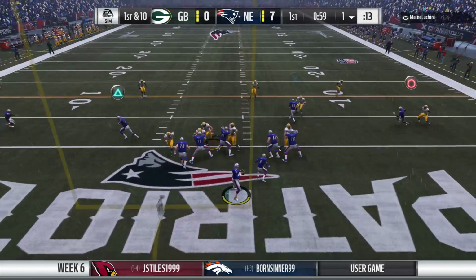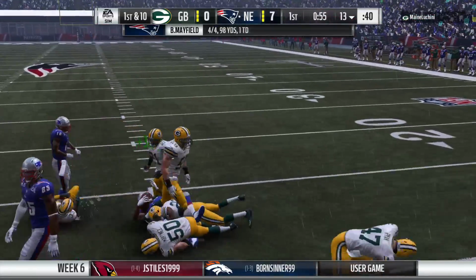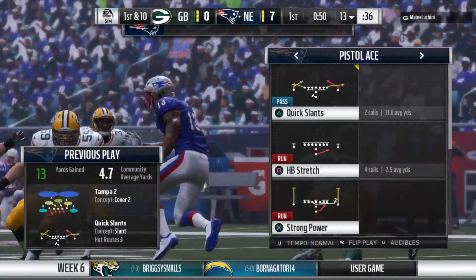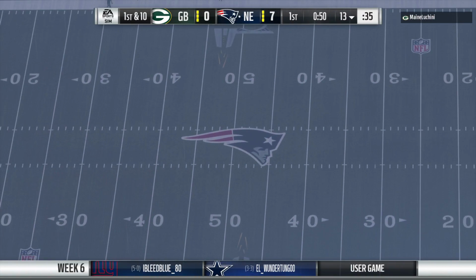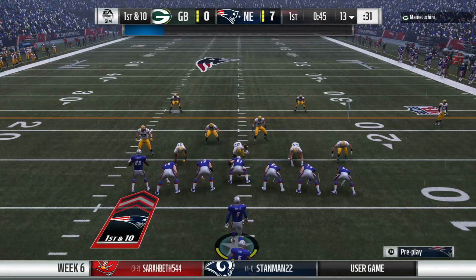Mayfield now looking to throw on first down. That's into the hands of Gallup over the middle, and he's able to get this across the 10 before being taken down. That'll go for a gain of 13, helping big time to get away from that end zone. First down. So a little more space to work with here from the 13 on 1st and 10.